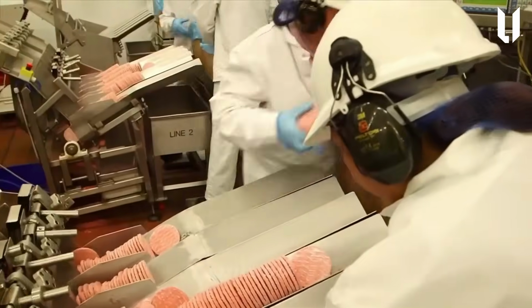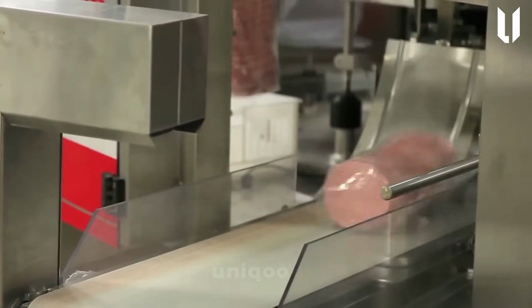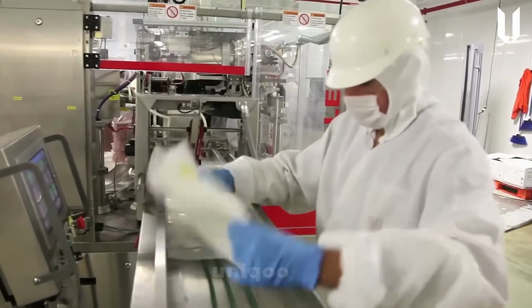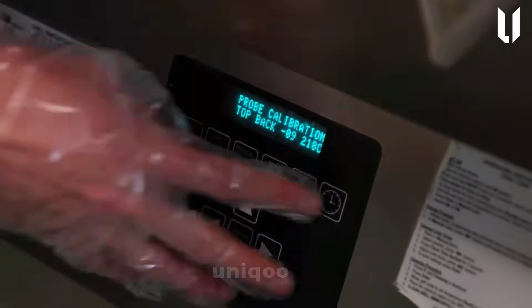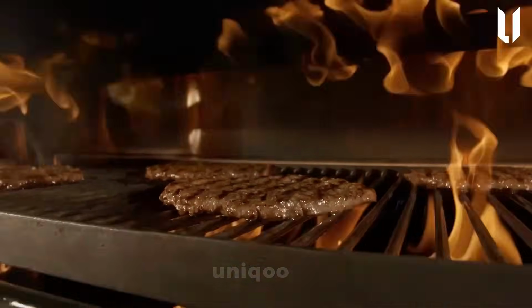The packaging process is designed to keep the patties safe from contamination. Automated machines carefully place the patties in sealed containers, ensuring that they remain hygienic and fresh. The packaged patties are loaded onto trucks and shipped to different locations. Some go to fast food chains, while others are sent to grocery stores and supermarkets.